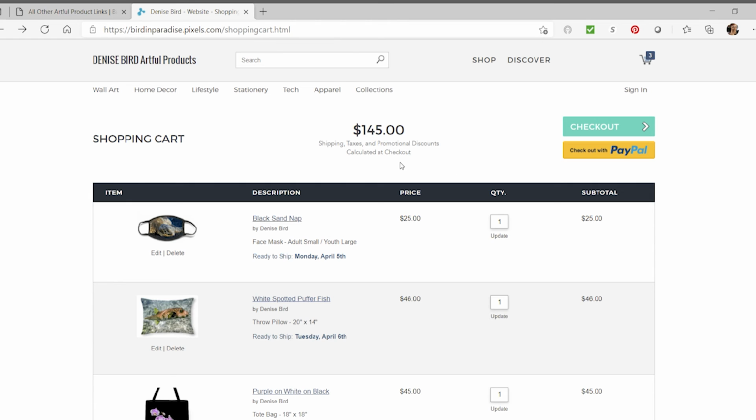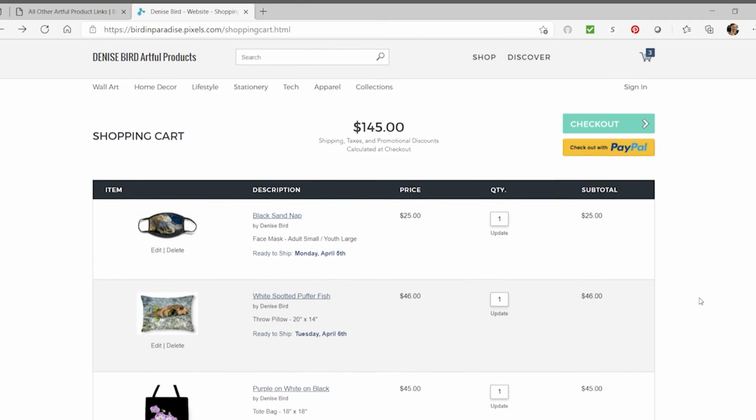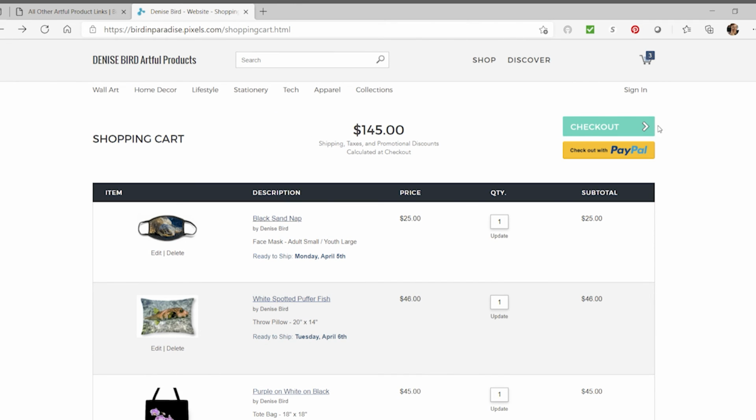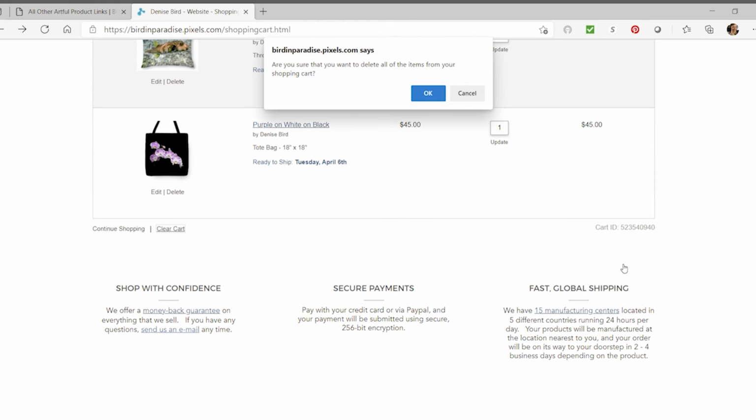So, hopefully you'll just love everything that you get, and that'll be it. And it tells you when it'll be ready to ship. Doesn't mean that they may or may not all ship together, and then you would just continue with your checkout as normal. So that is how we do it on the computer.